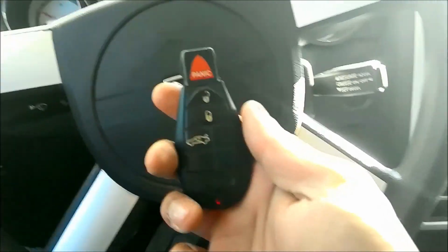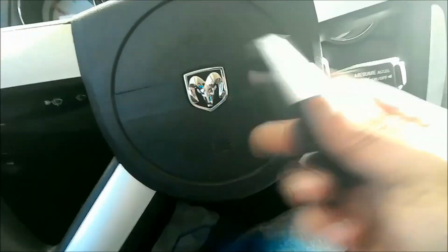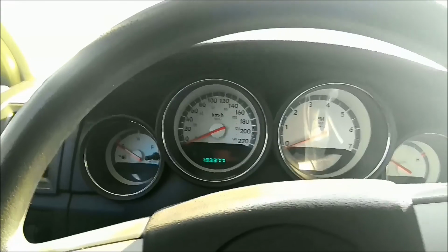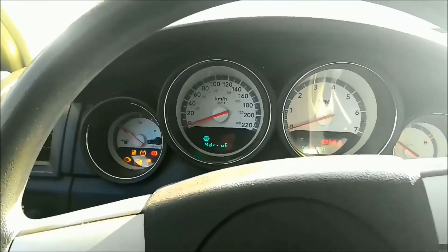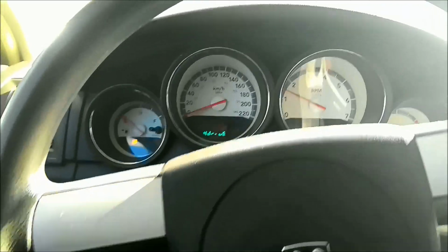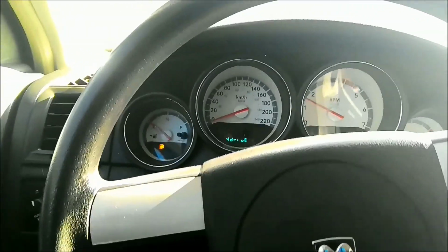Freezing my toes because I'm wearing these shoes. Wrong shoes for this weather. Yeah, the key is in the steering column. Very standard looking key, same key that you get from a Dodge Caravan. Come on, it's a Charger. You don't think Chargers could have received a better key? Starts. It has 193,000 kilometers, Canadian car.